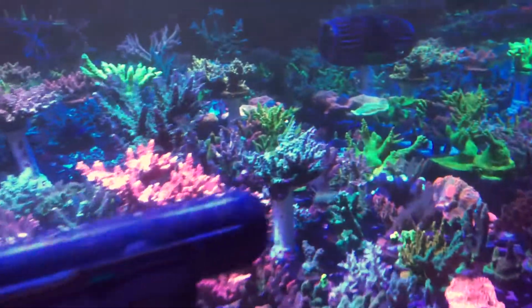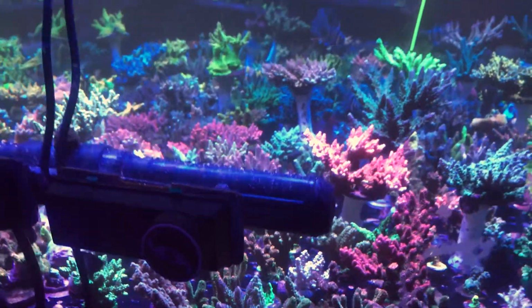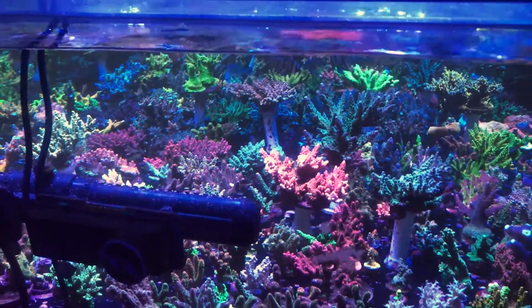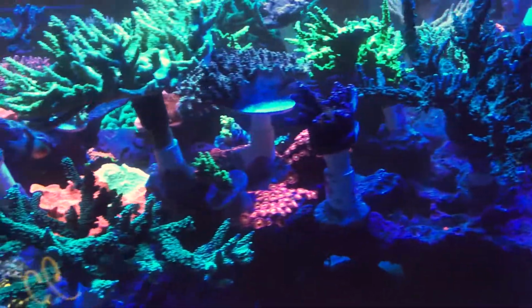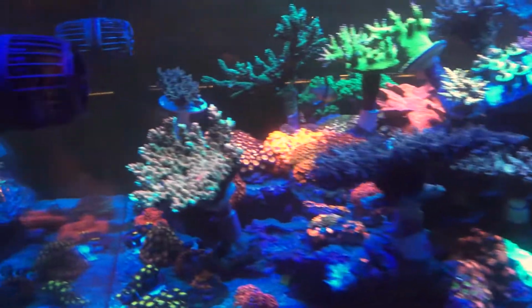These SPS tanks were, I think, roughly around 400 to 500 gallons apiece, running Radions and ATI T5s Blue Plus spectrum, with tons of different types of dosers and stuff that they use to keep these guys colored up. Don't worry, I'm not going to give away your sauce, TopShelf. But suffice to say, I was blown away.